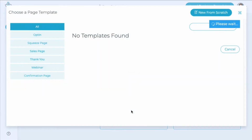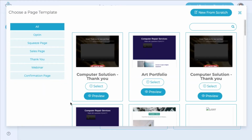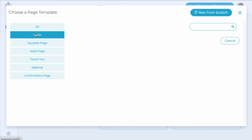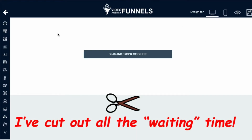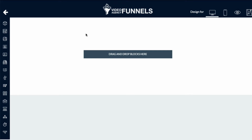So you click here, and different templates will show up depending on what kind of page you want to create. Now notice the opt-in does not have any templates. So we click on New from Scratch. And again, this took quite some time to get here. But once you're back into the editor, this is all drag and drop. You have all these options down the side.